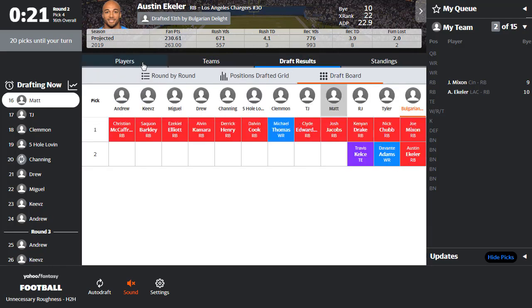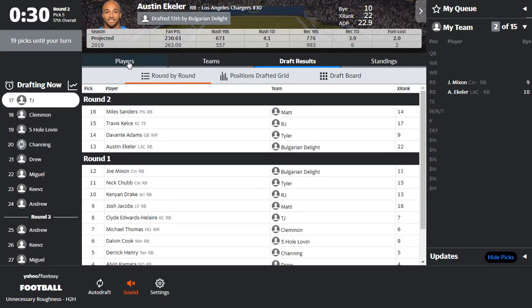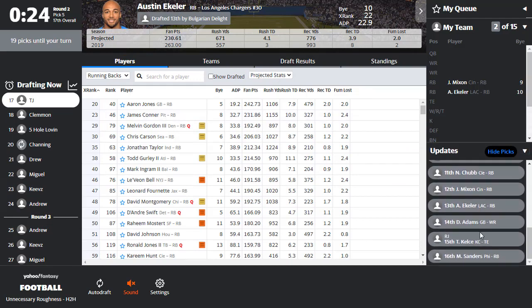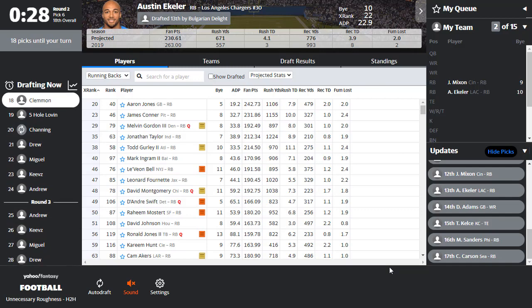Those names are still there in Miles Sanders and Aaron Jones. But right now, you're seeing a little bit of a run on the other positions. So Davante Adams, Travis Kelce, and Miles Sanders finally goes off the board. I do think that is people having a pulse on the situation in Philadelphia, because only a couple of days ago, maybe a week ago, the hype was real for Miles Sanders. I've seen him go as high as 5th or 6th overall, which I think is extremely high.